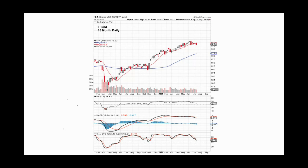On the other hand, the RSI has definitely rolled over. The MACD turned negative. The histogram is definitely continuing negative, and slow stochastic is absolutely trending down. Again, we saw some similar things back here on the lead up to this week, and it moved higher from that. So this is not the end of the world necessarily, but it's a red flag. It's definitely a red flag on a weekly basis. On a daily basis, it's worse, obviously.